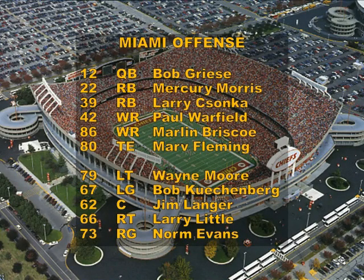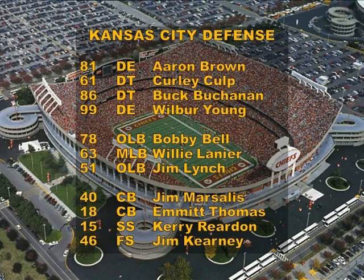Warfield and Briscoe, the wide receivers. The tight end Marv Fleming, Griese the quarterback. Morris and Csonka, the running backs. The linemen, Warren, Evans, the tackles, Kuechenberg and Little, the guards, and Wagner at center. Defensively, for the Chiefs, Upshaw, Phelps, Buchanan, and Brown across the front line. Bell, Lanier, and Lynch, the linebackers. Marcellus and Thomas, the cornerbacks, and Reardon and Shirley at safety.